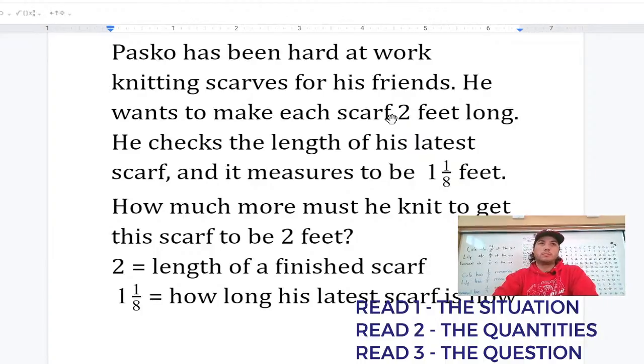So now we know, let's put it together now. We know Pasco's been knitting scarves. His latest scarf isn't long enough. It's 1 1/8 feet. So he's got to knit some more until he gets to 2 feet. So that leads us naturally into that question, right?